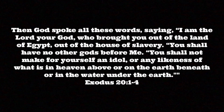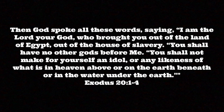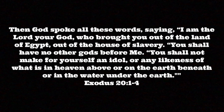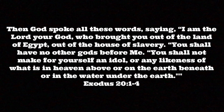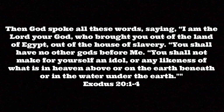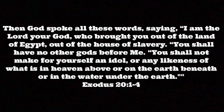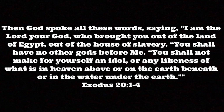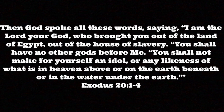Then God spoke all these words, saying, I am the Lord your God, who brought you out of the land of Egypt, out of the house of slavery. You shall have no other gods before me. You shall not make for yourself an idol, or any likeness of what is in heaven above, or on the earth beneath, or in the water under the earth. Exodus 20:1-4.